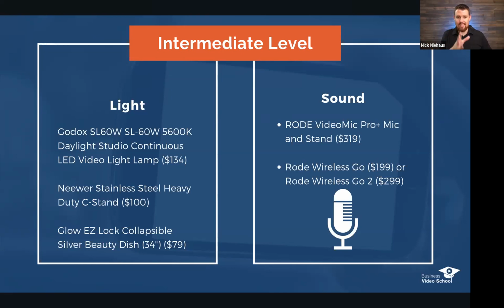The first is the Godox SL60W. That means 60 watts is what that stands for, and that is this light right here. Let me turn off my hair light for just a second so you can see that's just that light. It's exactly 24% of the way turned up right now, so that gives you an idea of how much light this thing creates. It's a pretty darn powerful light.